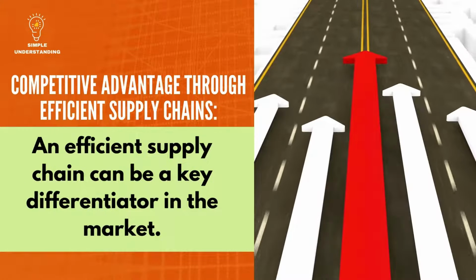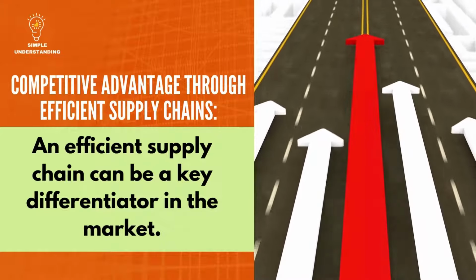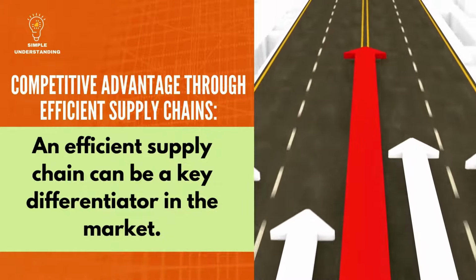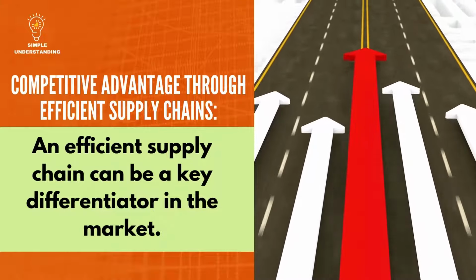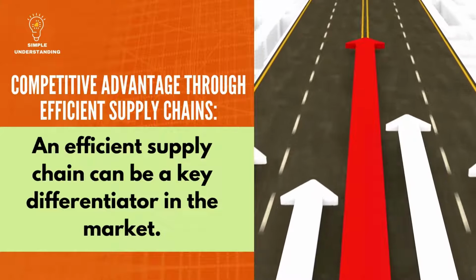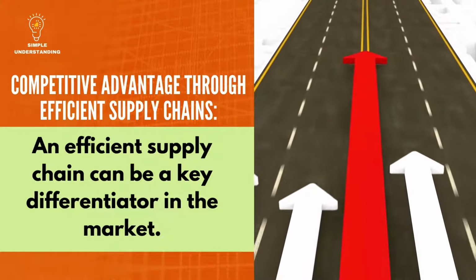B. Competitive advantage through efficient supply chains. Role: An efficient supply chain can be a key differentiator in the market. Example: A retailer with a well-optimized supply chain can offer faster delivery times than competitors, attracting more customers.